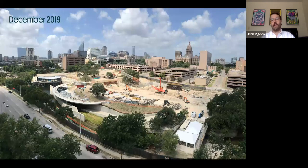At the end of last year, this is where we were. We were approximately 1 year into construction, and most of the work we'd done to that point had been underground. Lots of utilities, lots of reshaping of the land, building of support structures and infrastructure, and then the relocation of some large heritage trees. And we're just starting to build the Moody Amphitheater building, sort of coming out of the ground there.